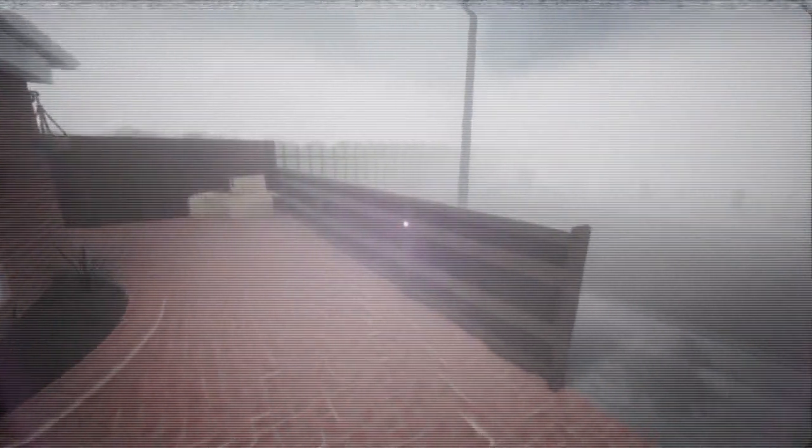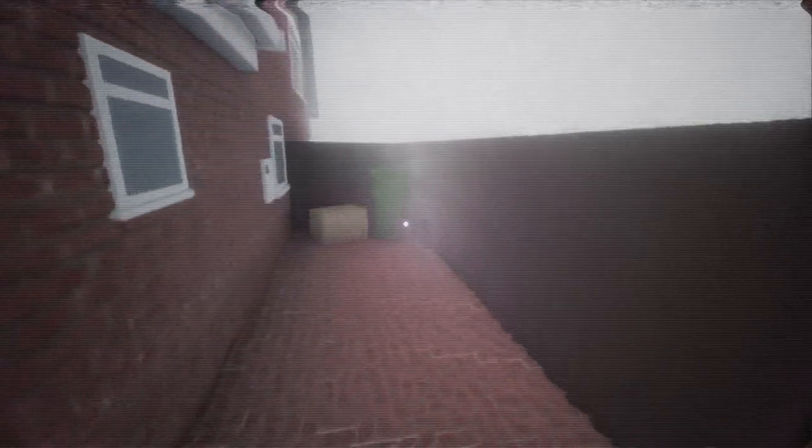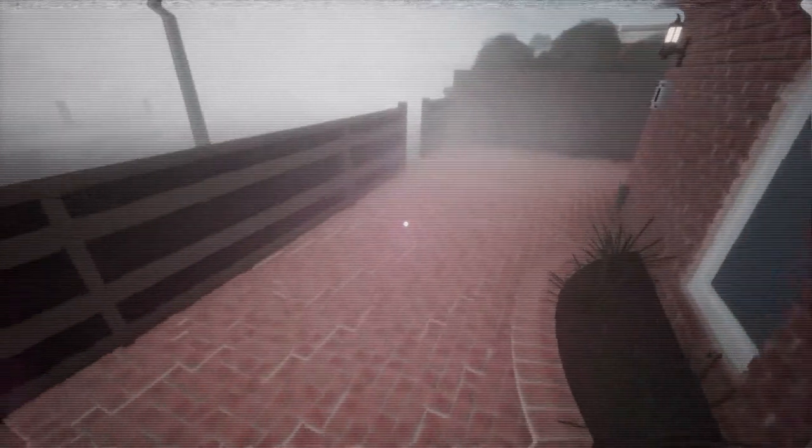I love it already. I love the whole Silent Hill vibes. I tell you, anything horror, I'm in. Let's see what we got down here. Oh, mailbox? No. Oh, but we have a lock with three numbers. We need three numbers. See an eight there.